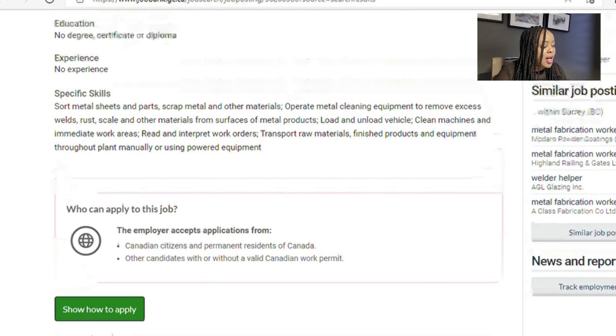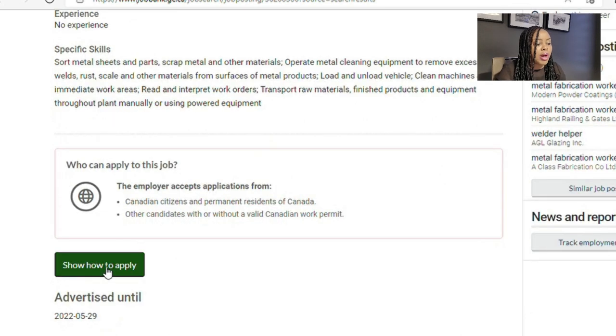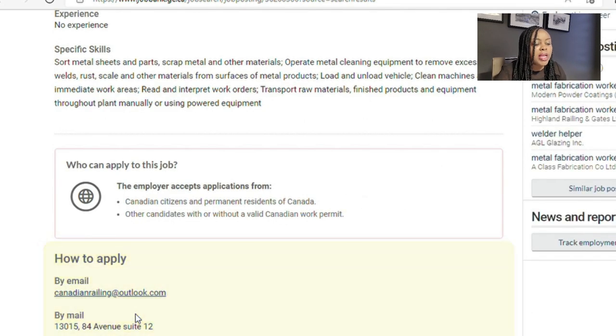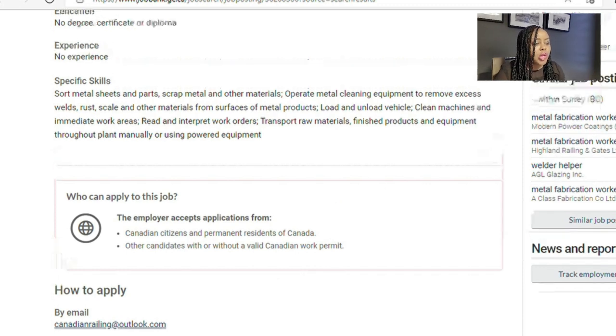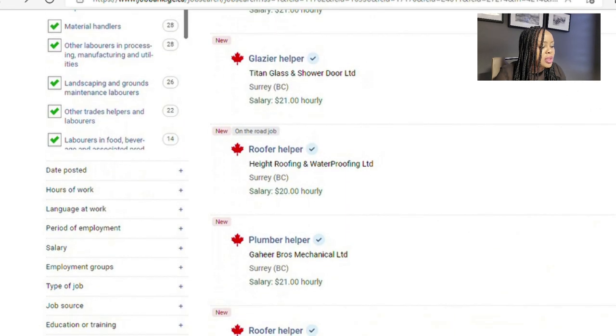9612. And the email address I used to apply is canadianrailing@outlook.com. Again, canadianrailing@outlook.com. The NOC code for this job is 9612.